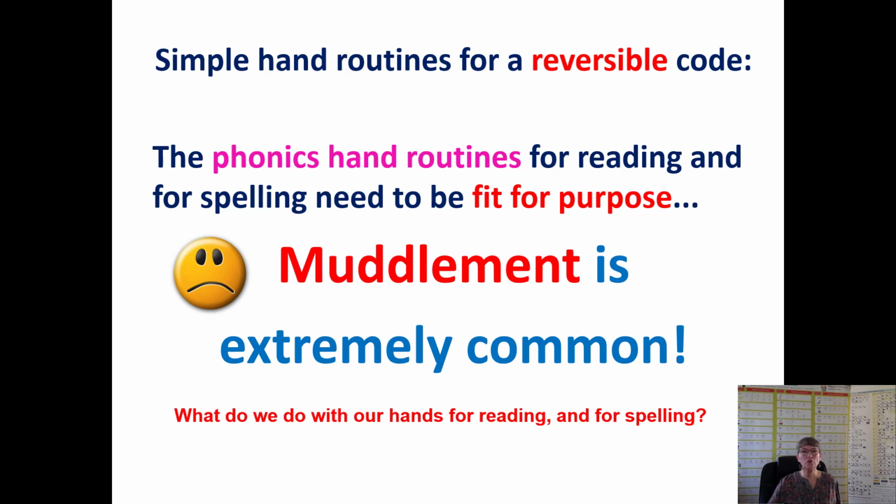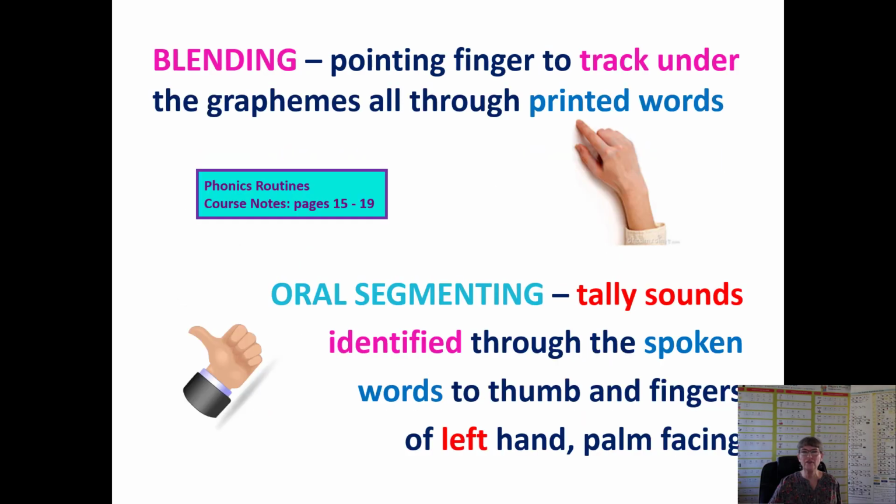Then we have various hand routines for this reversible code, and I see a huge amount of variation, not only from school to school, but sometimes from class to class. So I think it's very important that for beginners, we're very good at this. We need to avoid muddlement. What do we do with our hands? It's very, very simple. When we're doing blending, so we're working from print, we just point a finger and track under the letters and letter groups all through the printed words. I've got detailed notes for the phonics routines in your course notes from pages 15 to 19.